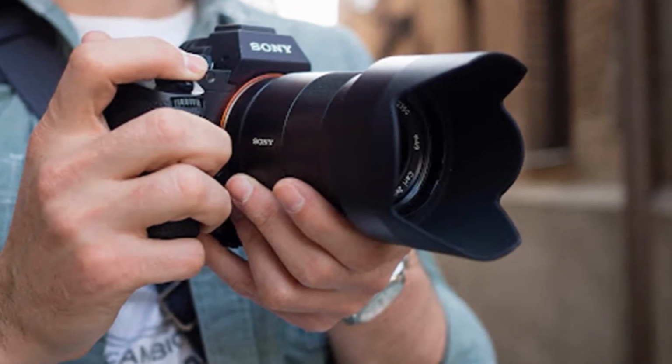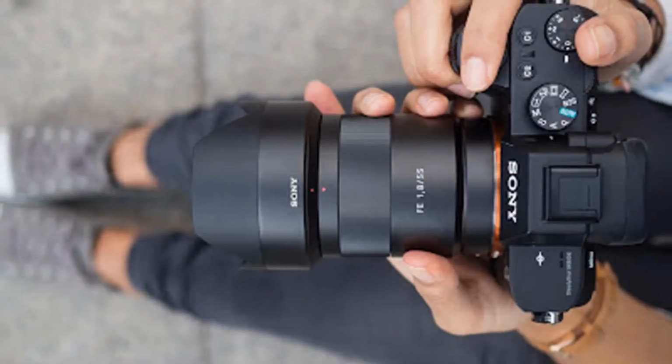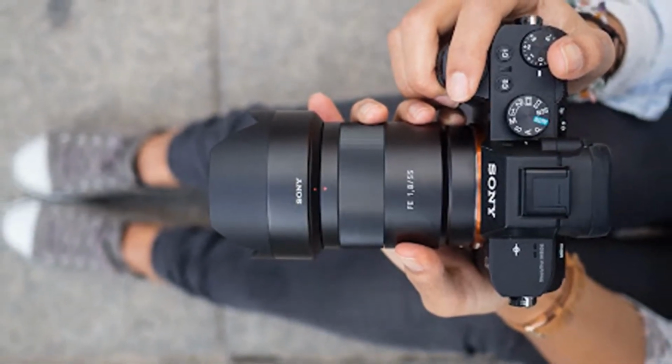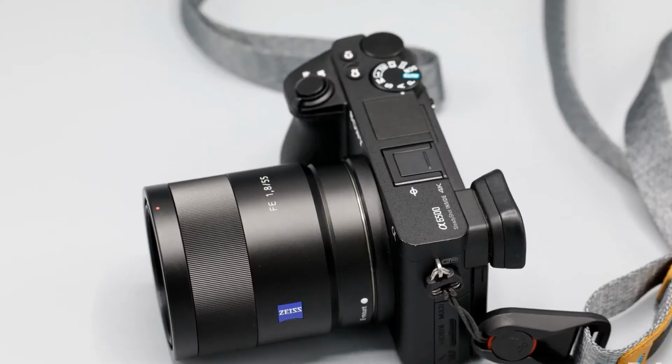The lens has a Carl Zeiss T* coating, contributing to stunning portrait image quality. With this coating, photographers don't have to worry about internal reflection, scattering light, and lens flare. You will capture images with excellent resolution and high contrast.